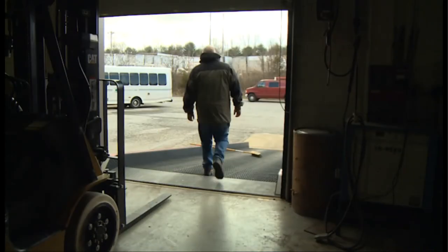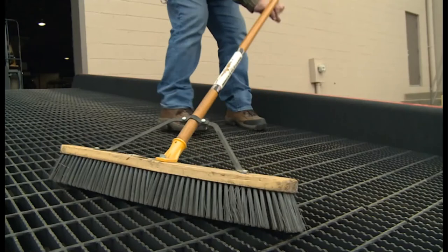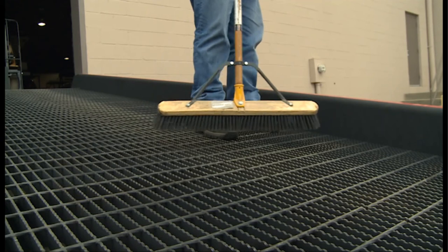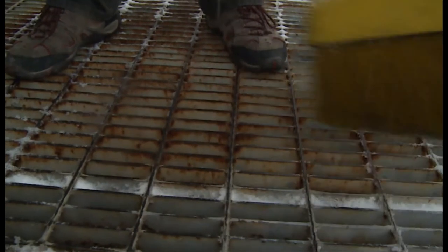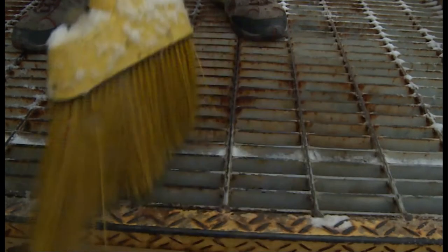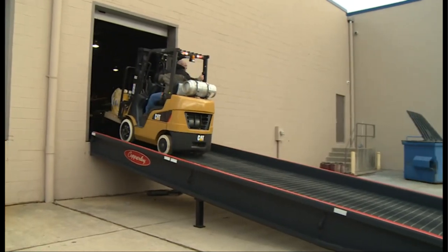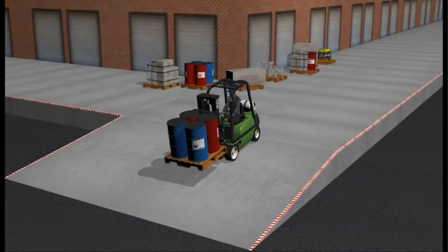Before driving on a ramp, clear away any obstacles that are in your path. Litter and liquid spills can cause a forklift to tip or skid. Check outdoor ramps for puddles and ice or snow. Be especially careful on steep inclines. Always watch your speed. Don't let the forklift accelerate if you're going down an incline.